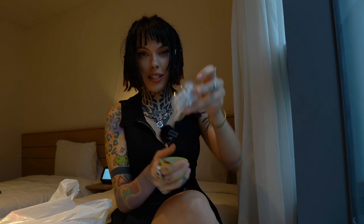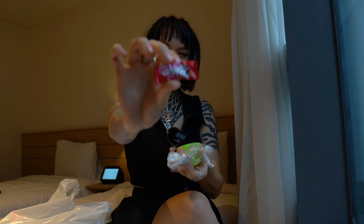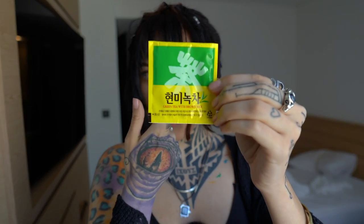So we have a dinosaur-y piece together, a candy. I'll put this together and show it to you. Good morning. My genie thing just informed me I have to check out soon at 11. I made some of this green tea with brown rice tea. I'll try that right now.